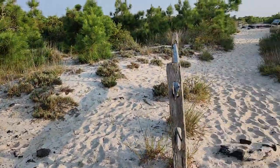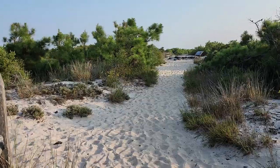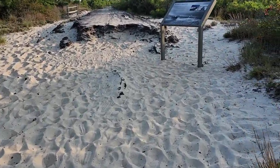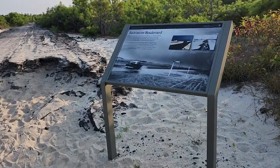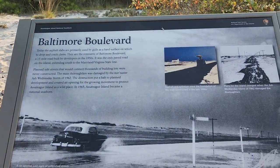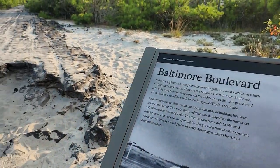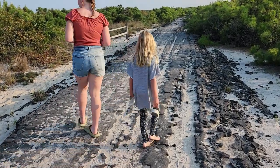I am filming it, but there's a sign up here. This sign explains how they were going to develop the island. They had planned thousands of building lots here, and since a storm washed out the road, they didn't end up building any of that, and they decided to use it to make a protected seashore for wildlife. So the island is 37 miles long, and it's uninhabited. It just has the campgrounds on it.